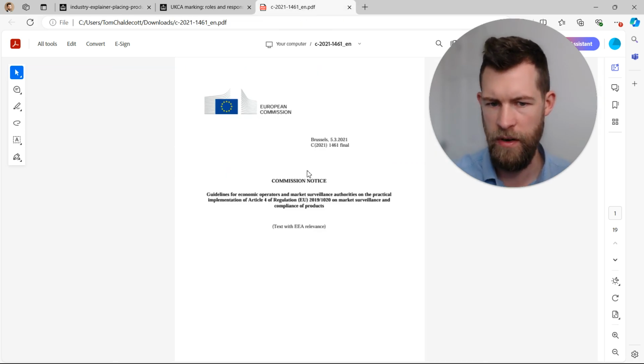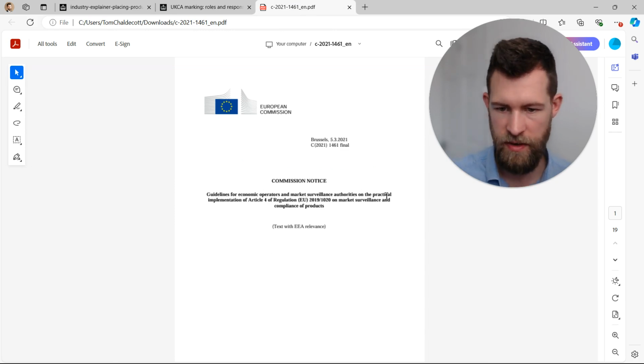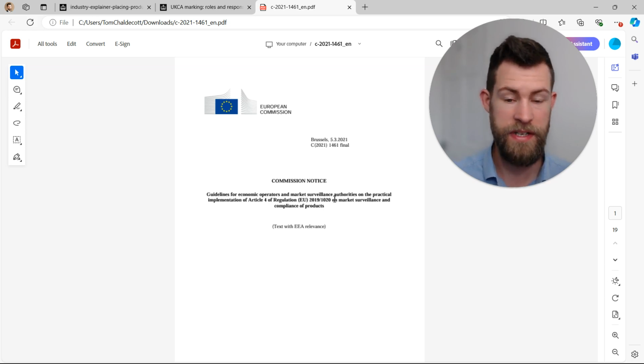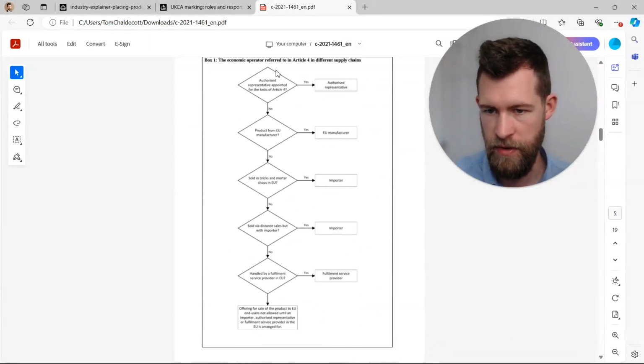So if we just have a quick look at what the EU stipulate. Here's a guidance document for economic operators and market surveillance authorities on the practical implementation of Article 4 of the regulation on market surveillance and compliance of products. So this covers authorised representatives. So what have we got? There's a helpful chart just down here, which I'm going to run through.